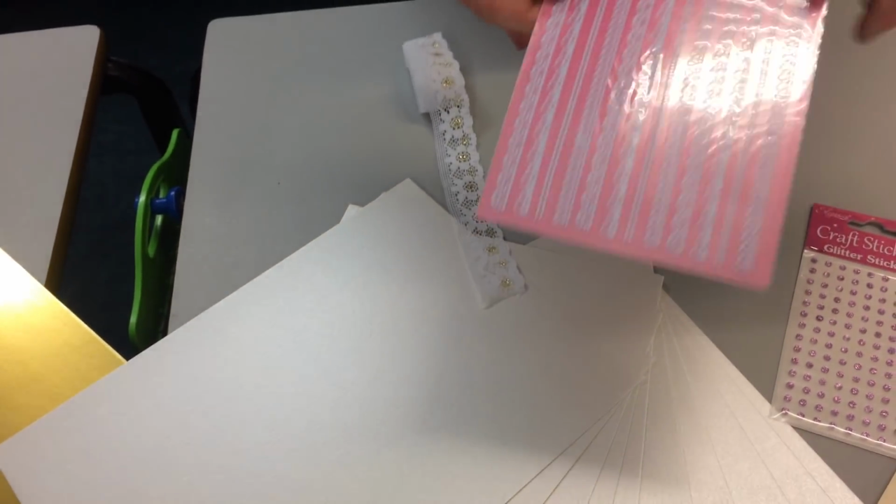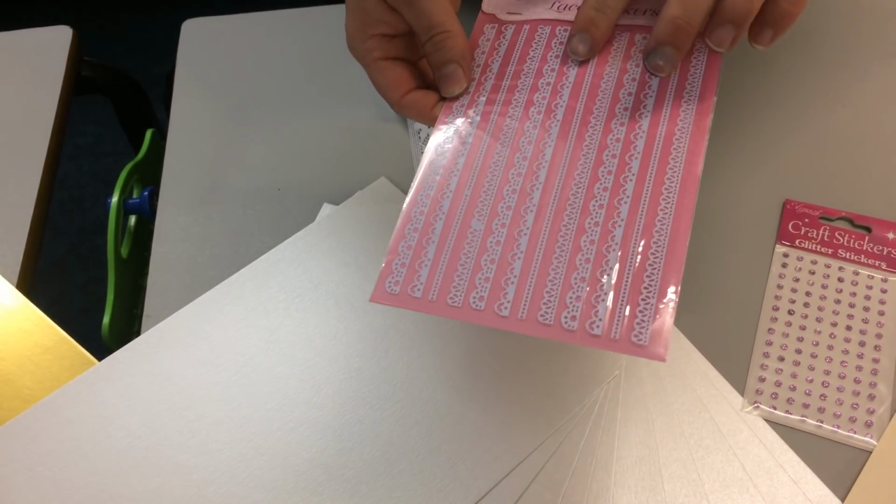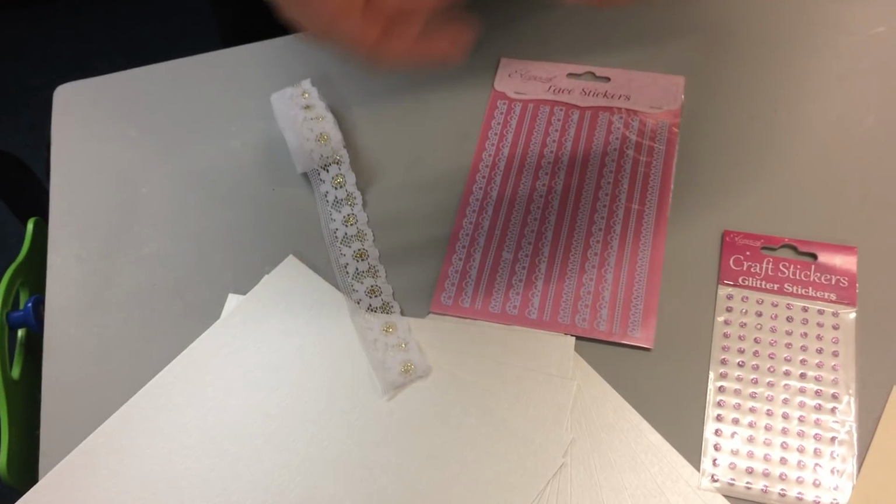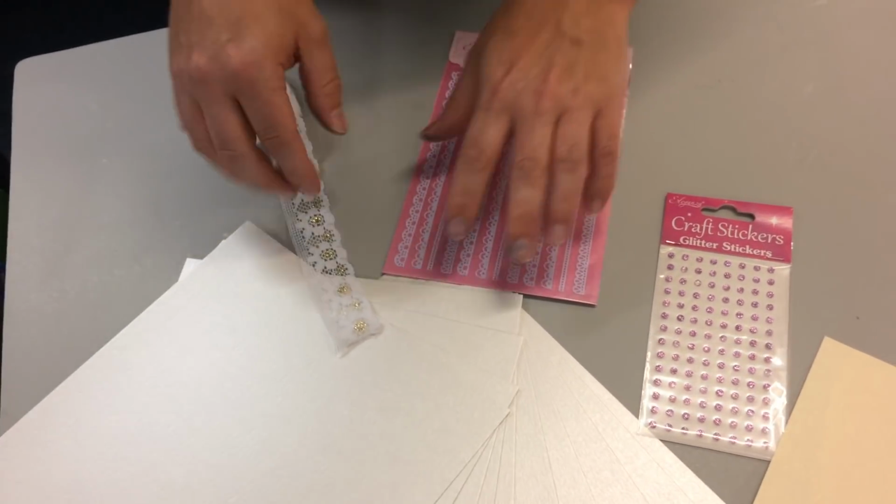We're also going to give you a sheet of stickers. Now these are white stickers that can be just peeled off. You can of course colour them if you want to using alcohol markers and bits like that. So you don't have to keep them white.